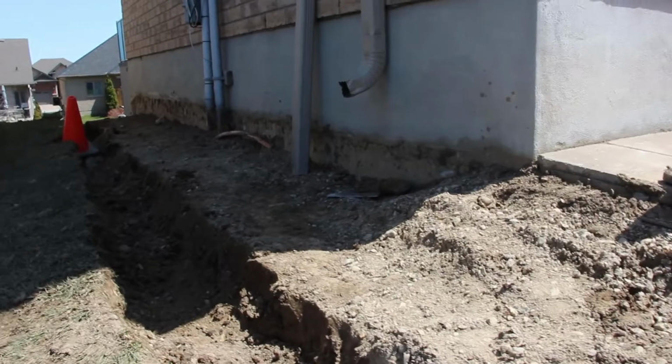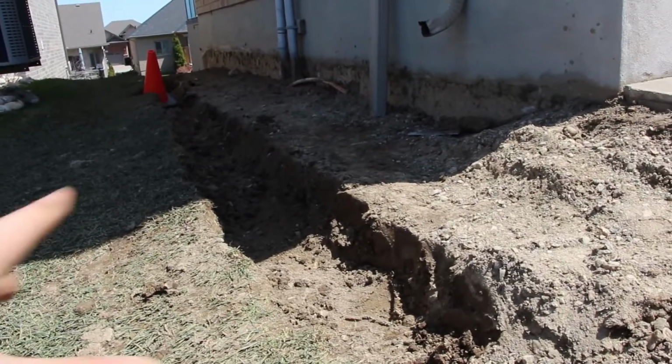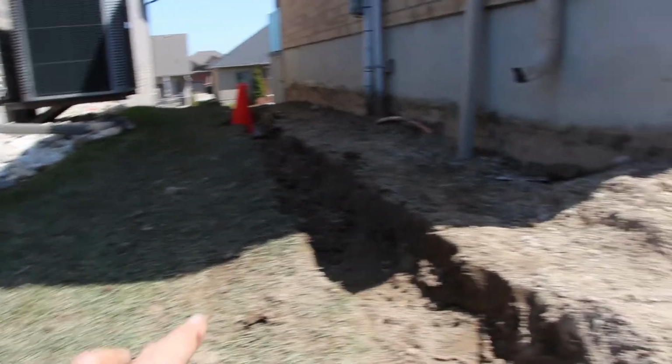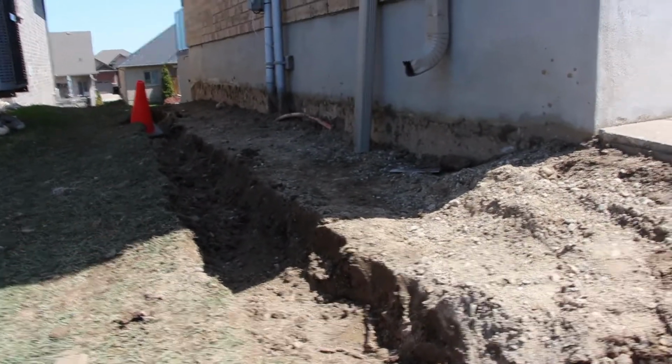So this is all done to the depth pretty much where we need it. We're gonna expand that trench a little bit. It's a bit tricky because we're getting into the swale, into another property line, so we're trying to keep this as narrow as possible, but this is pretty much dug out now.